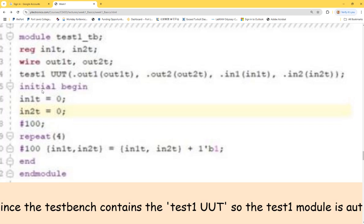Anything put into the initial begin and end statement will be executed only once, so the values will only be assigned to the variables once. However, you can repeat it by adding the repeat keyword over here. So repeat 4 times. Initially you have in 1 and in 2 as zeros with a 100 nanosecond time delay, and you repeat this 4 times. This is a little low resolution, but this is a curly bracket.